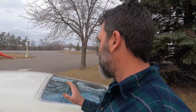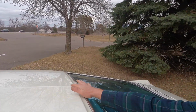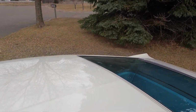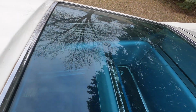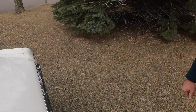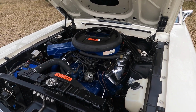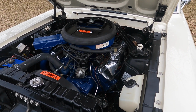These vents from the fastback are functional, which is awesome. But this is one of my favorite parts about here. Ford created a crease in the center of the roof. It starts about the middle, a line through the center of the glass that follows down the center of the trunk lid. That's almost like a '63 Corvette, right? It's just awesome.